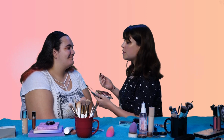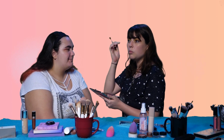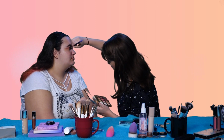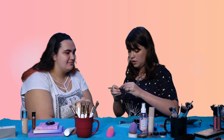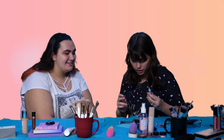But when you cut the crease, it's basically when you follow the crease of where your eyelid starts. So it'd be here for me, but whenever your eyelid closes, that's the crease of your eye. And people love to put makeup there to define it or to hide it and stuff like that. Now, we're going to cut the crease with this. And this is the same eye primer that I was using before. And we're going to put a lot of glitter on it. Yeah, you got glitter.